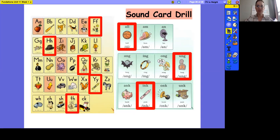Remember, on your tongue sticks out just a little. ALL, ball, all. UNG, lung, ung. INK, pink, ink. Great job.